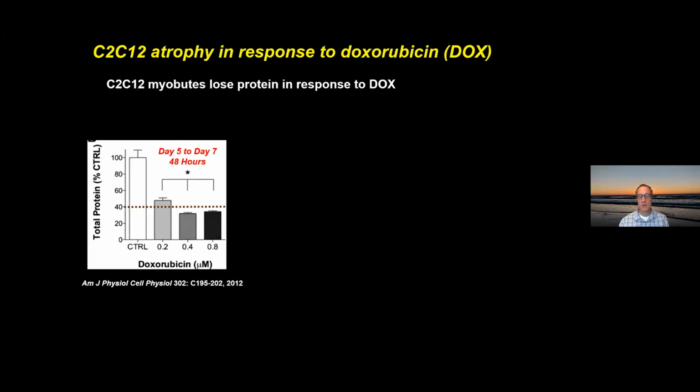I just wanted to point out some of the early work that's been done in culture to show that a lot of these effects are probably due to, or could be due to, effects directly on skeletal muscle.